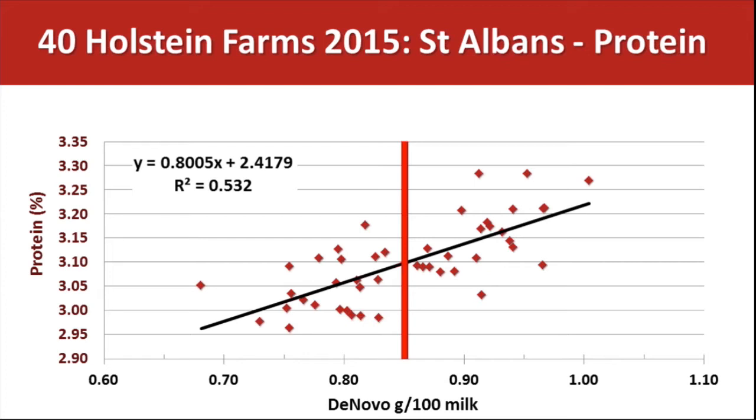So that's what we understand at this point, we think is going on with the protein side.